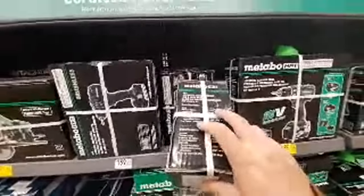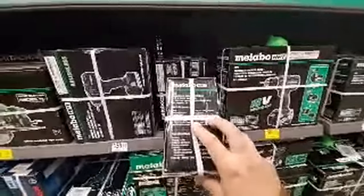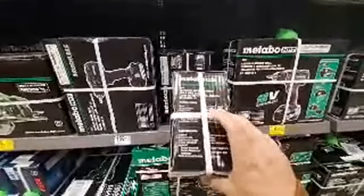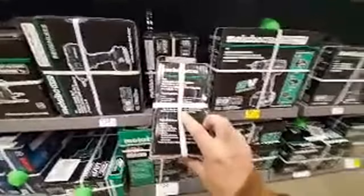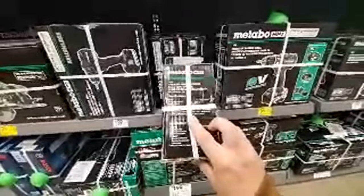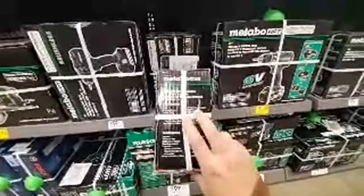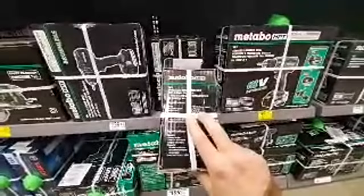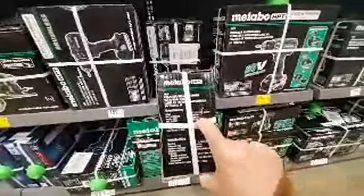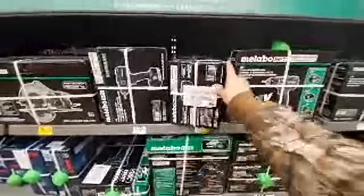Specs. It's beeping. 3600 IPM. It's 3.3 pounds with a 3 amp hour battery. Can you believe that? 3.3, probably 2 pounds without it. 225 foot pounds of torque. All right, so it's similar to the old Milwaukee, but I think higher IPM.